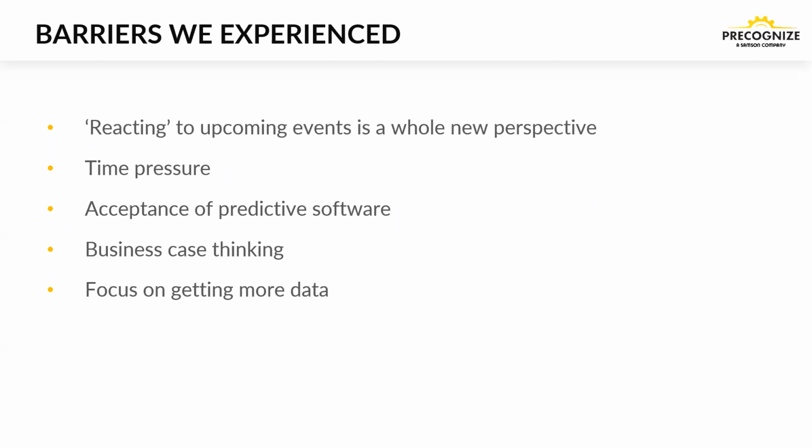The barriers we experience are, as I already explained, reacting to upcoming events. It's a totally new perspective. What we notice is that it's not considered a problem. When you see the software raising its hand and saying there's something wrong, it's not considered a problem yet. It's considered a problem when it's broken or there are heavy vibrations, but not when the software notices. So you need to guide this.